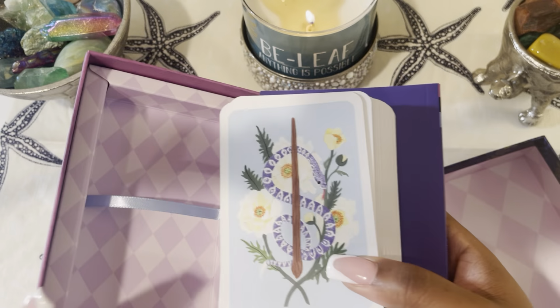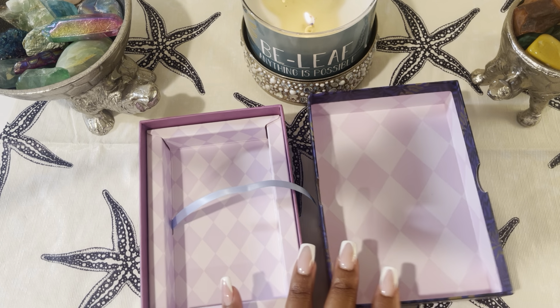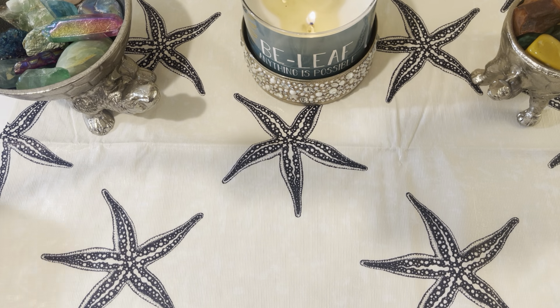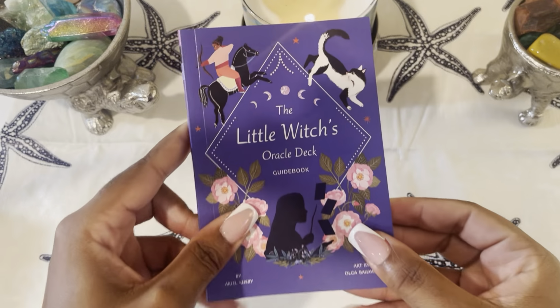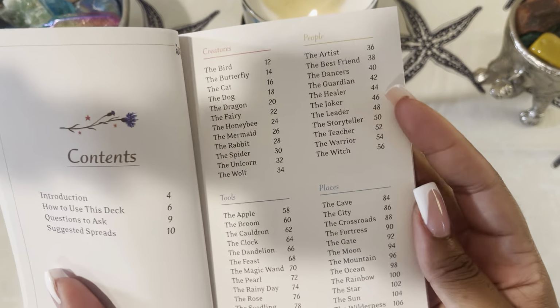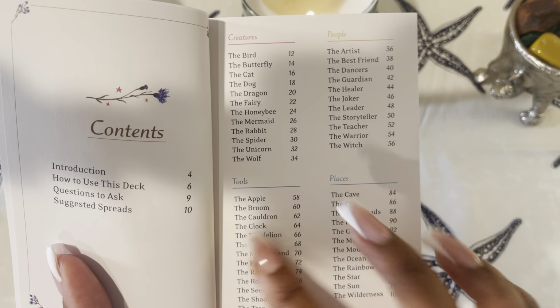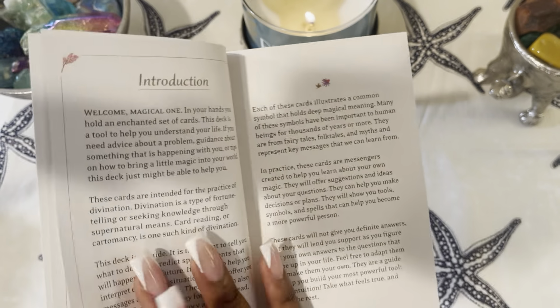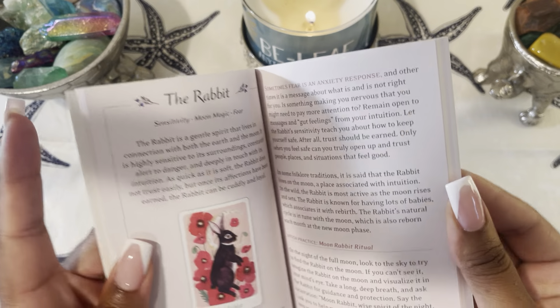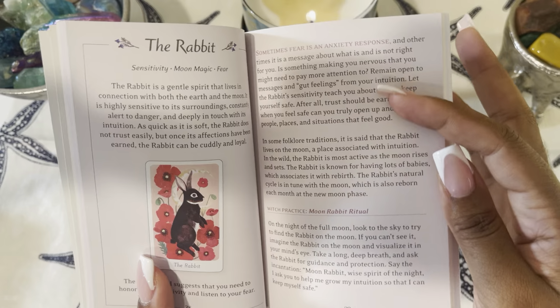It's really cute. So here's what the inside will look like when you get it. And then it will also come with a guidebook here. And the guidebook talks about how the deck is divided into four categories: the creatures, the people, the tools, and the places. And it will also share with you a picture of the card, and it'll go into a lot of information.